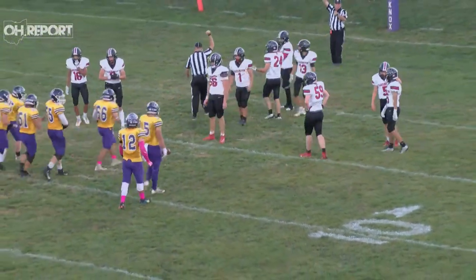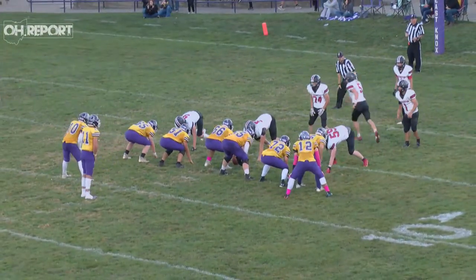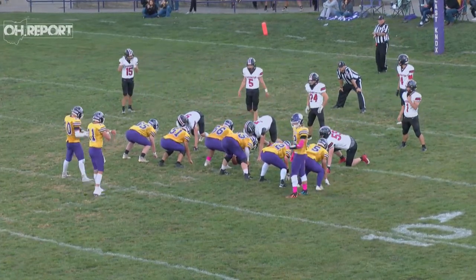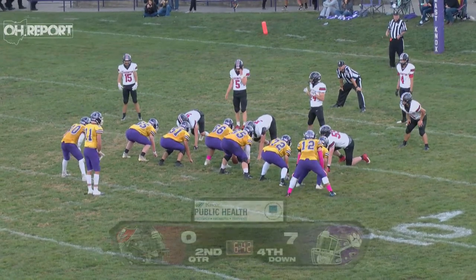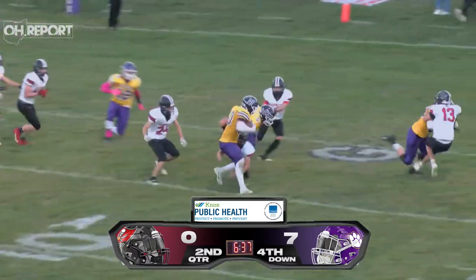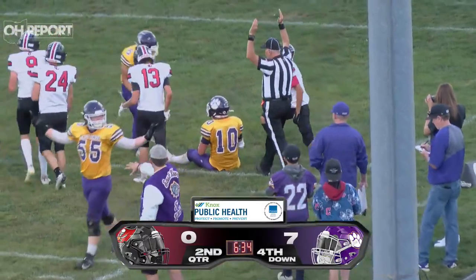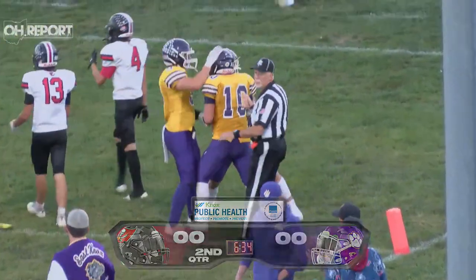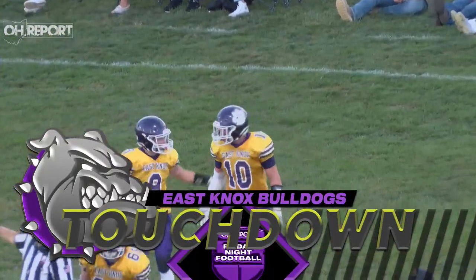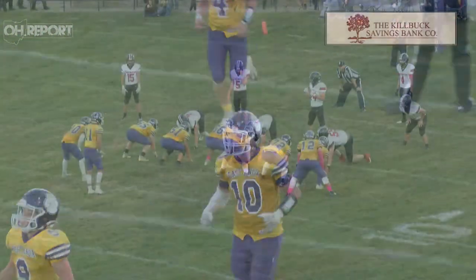So 4th and 1 on the 6-yard line. A tense situation for the Bulldogs as they look to extend their lead to two touchdowns. Now the snap, handoff to Elliott, and beat outside, but breaks the tackle, and a touchdown into the corner. So the Bulldogs take the lead 14-0 on another Blake Elliott touchdown run in the last two games. That's the fourth we've seen from him.